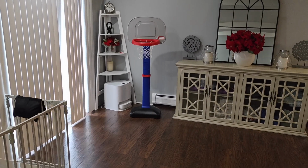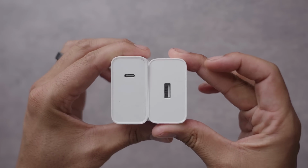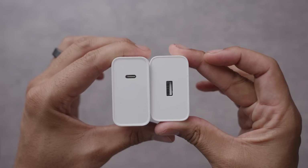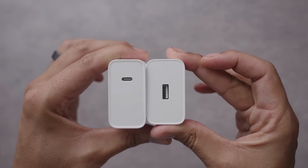OnePlus is known for fast charging, and the OnePlus 11 has it. Now what's interesting is that the charging brick is USB-A to C and not C to C like we saw in the 10 series. I'm not sure why. And regardless, it's 80-watt SuperVOOC Plus fast charging. OnePlus says it's 27 minutes from 0 to 100, which I found to be right on the nose when doing my own testing. The phone also doesn't get hot when charging, even at those speeds.